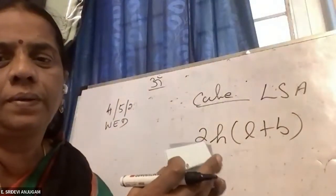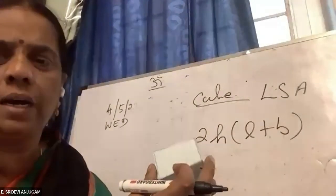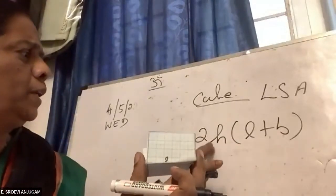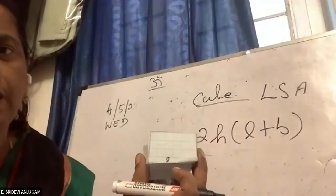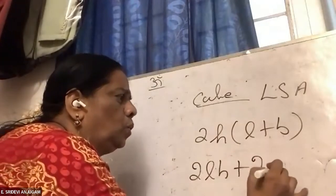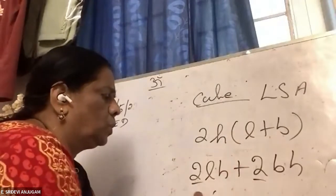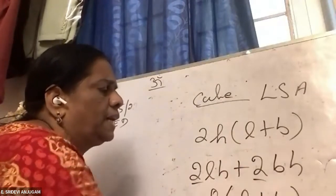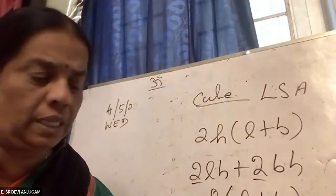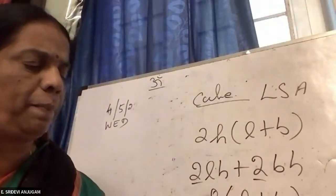Same thing. In TSA, we have to remove the two sides, top and bottom, the LB. Then we have to add 2HL, since opposite sides are equal, and 2HB. So they also have to do 2LH plus 2BH. So 2H is common; take out 2H and then L plus B. Like that we have to make them understand. They should derive the formula. That is our aim. No need to learn by heart. Okay, TSA, LSA, cuboid prepared.